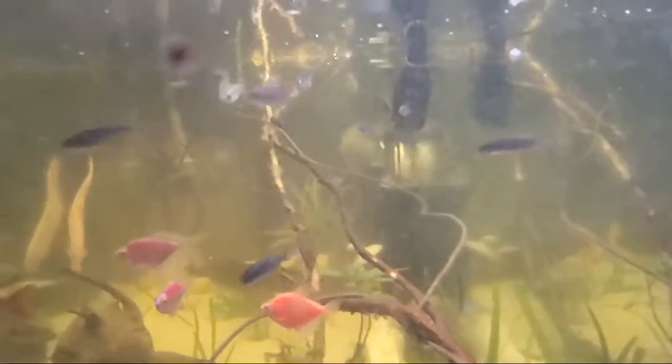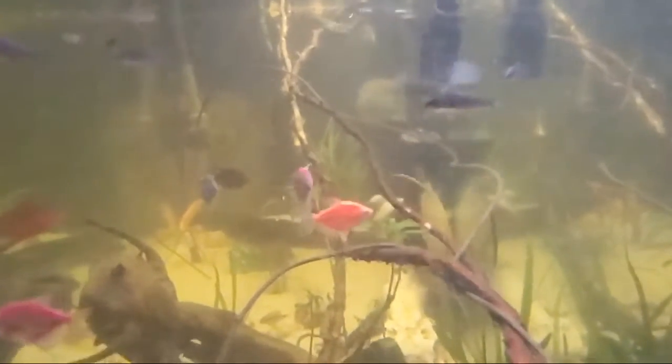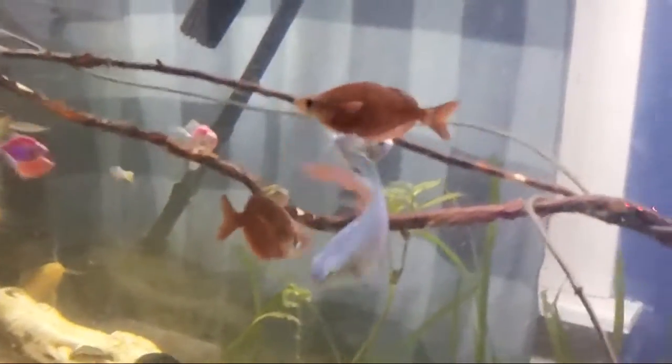I have a Japanese rice fish right there. Oh, and then I'm dropping the camera. A Japanese rice fish was the white one, but the other little dudes were celestial pearl danios. Like that dude right there is one of the celestials. And this camera is not doing them justice because they are such a beautiful fish. But I got them around the same time, and they're starting to get some colors, but not as much as those rainbows.